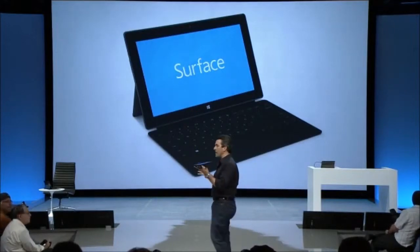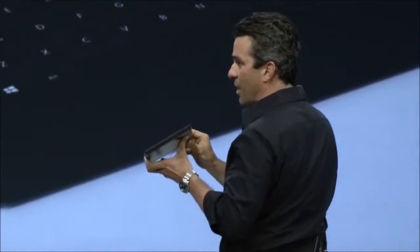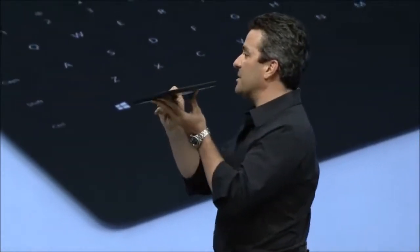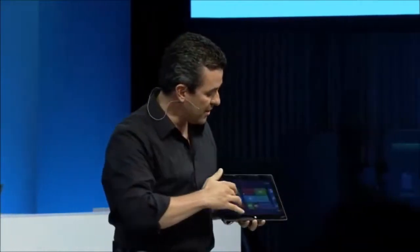It shares the same design principles that Stephen was talking about. It's a stage for Windows. It shows the same pride and craftsmanship. It's less than 2 pounds and less than 14 millimeters. It's a full PC.